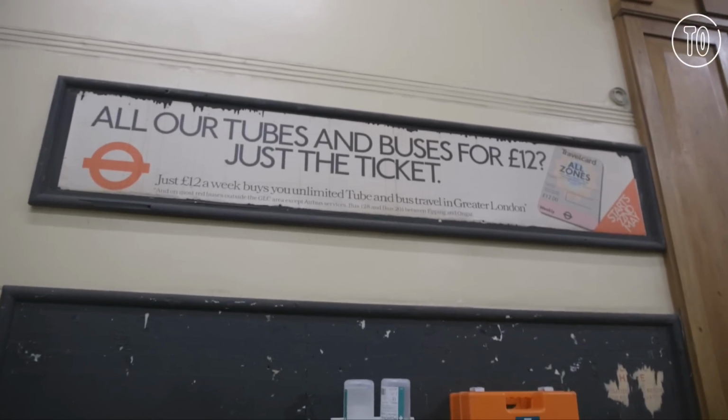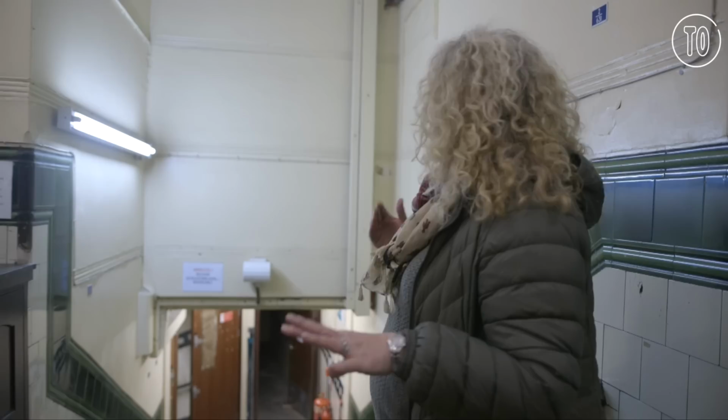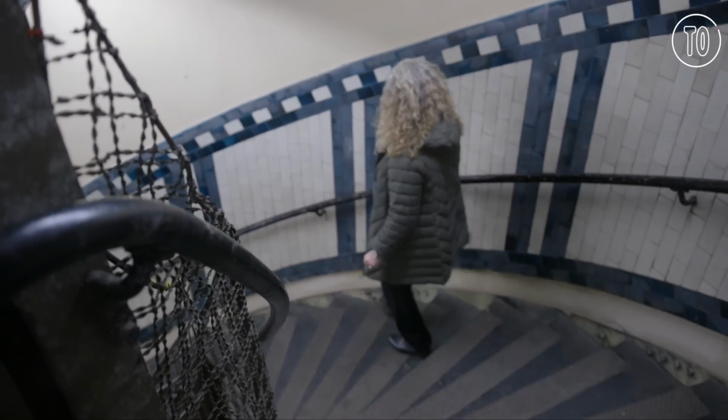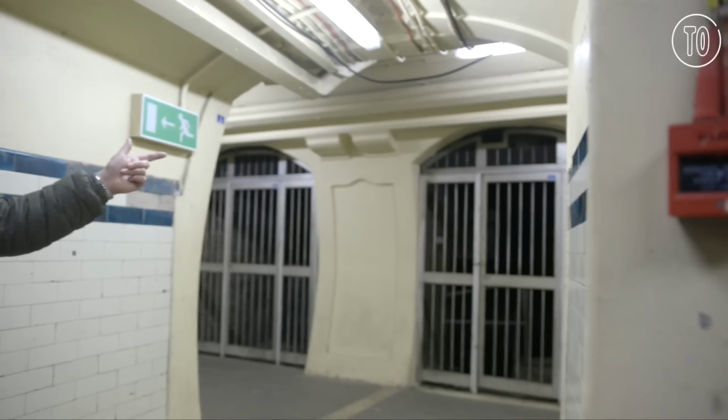Back in the day again, the fire brigade just used to have some basic training, and they used to have their little training rooms in here. It's 140 steps down from platform level to ticket hall level. So we have two areas of the station. This is the unfinished area, and this leads us down to platform number one.